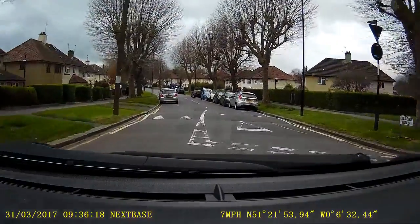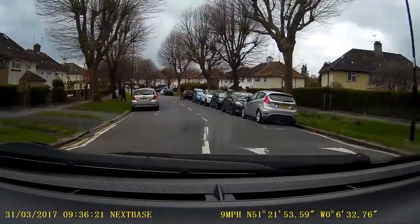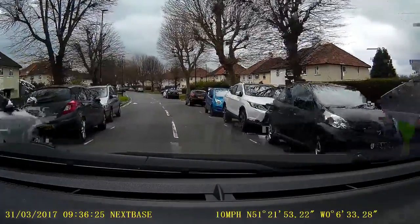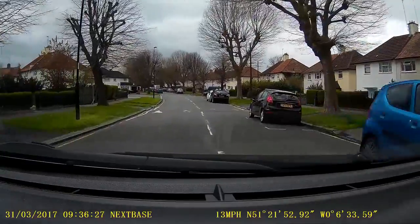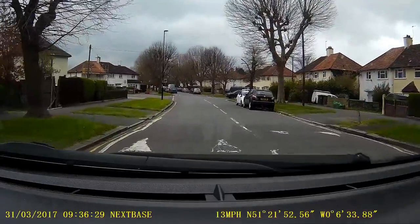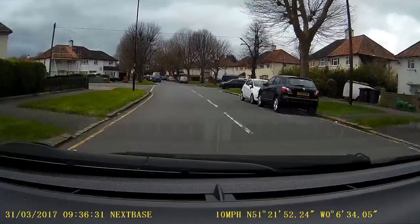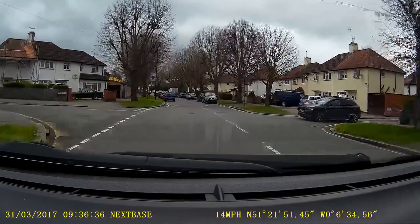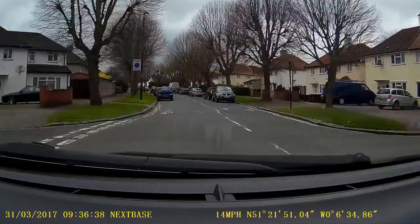As you go past here, usually this is a very quiet road, so there's not many cars or pedestrians, but again, like with anything, be cautious. There is a playground on the right where we went past the roundabout, so be careful of what could possibly come out from there.